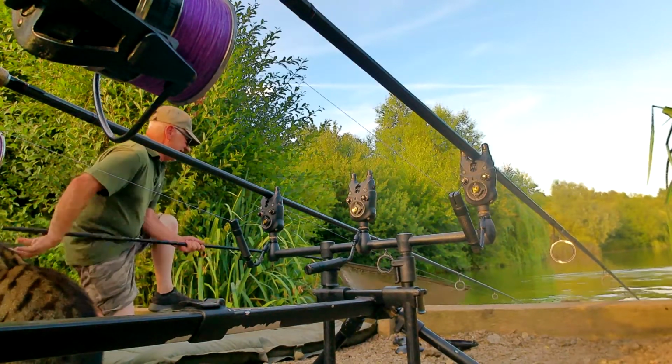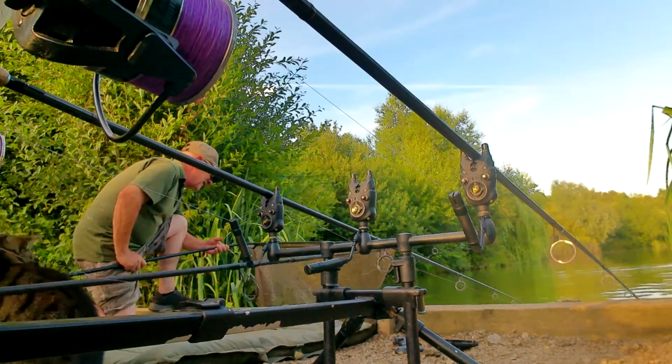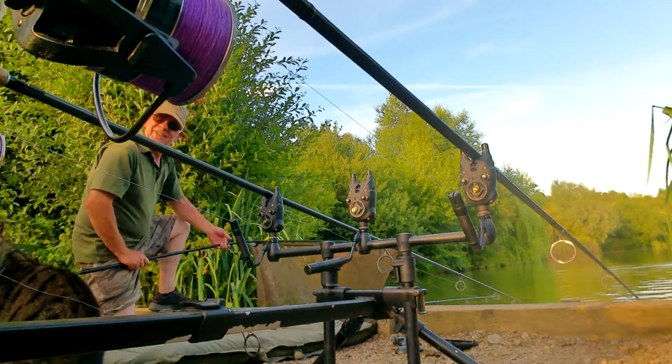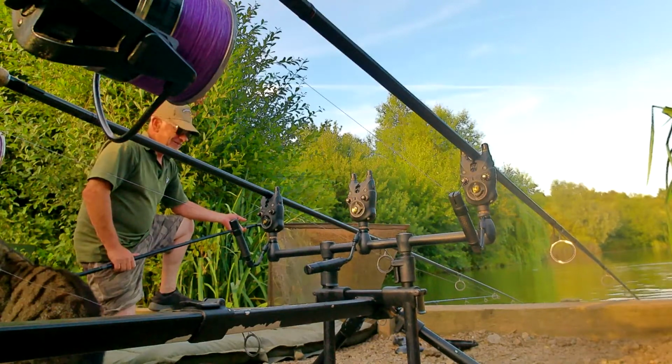That's a good bit of net in there, sir. Nice, mate. What was that? 14 wraps out towards the reed? Was it? Yeah, of course it was. There you go, mate. 14, 15, 16. I did exactly what you told me to.